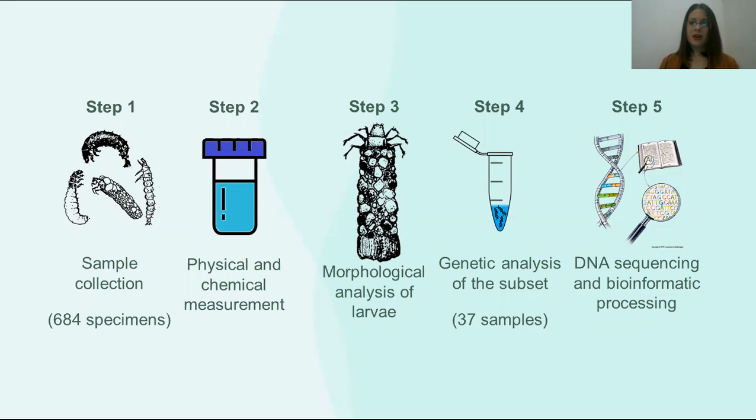And once we got back to our laboratory, we have done morphological analysis of larvae. We have done this through the Atlas of Central European larvae of Trichoptera, written by Waringer and Graf. And we have selected a subset of our samples based on the preliminary morphological identification for further genetic analysis. We have selected 37 samples in total.